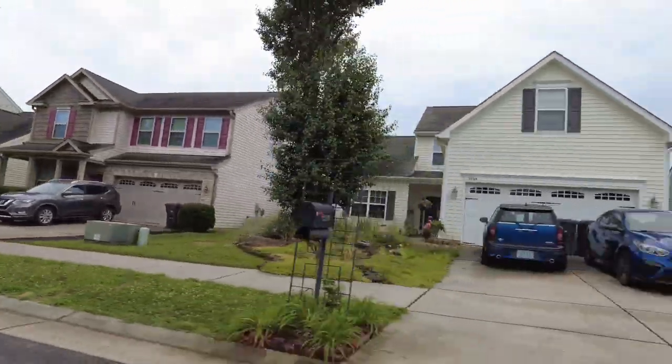Now, there is a small HOA every month, and it's $24, so it's not huge. It's not going to break the bank. But once again, the reason it's on this list is because the average price point in there, we're looking at about $275,000 currently.